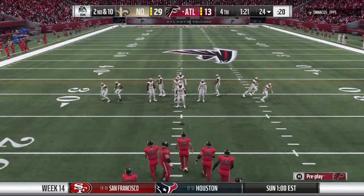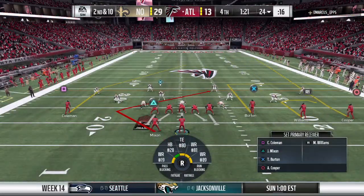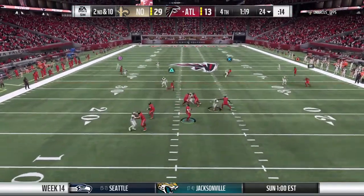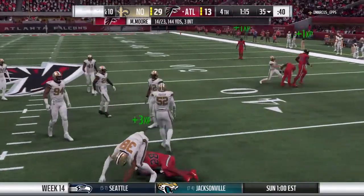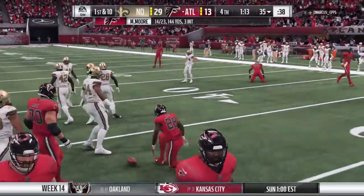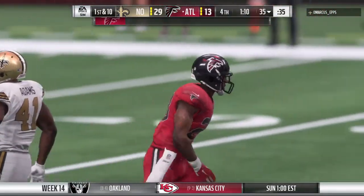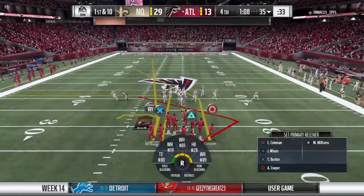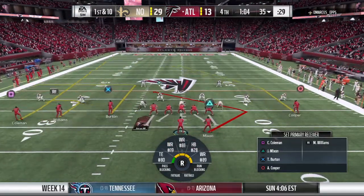And on 2nd and 10 now. Moore to throw again. And this time he's got the hook up. It's complete. And he's brought down, getting this one up to about the 35. It's a gain of 11 yards that time, and it produces a new set of downs. And some changes here as the D-line separates some.